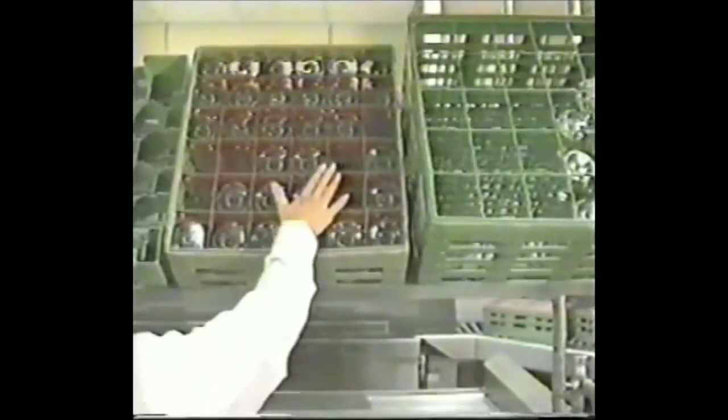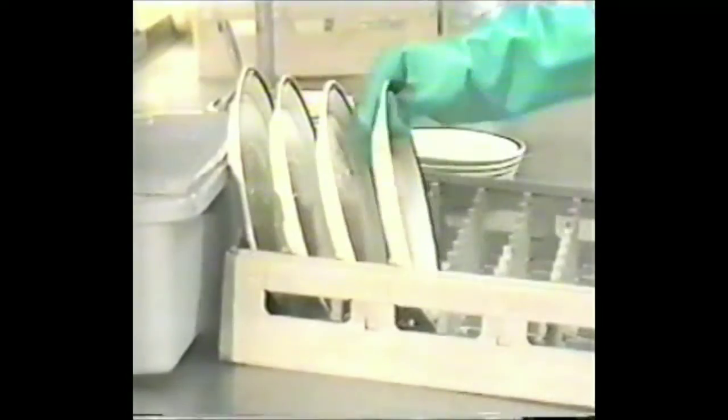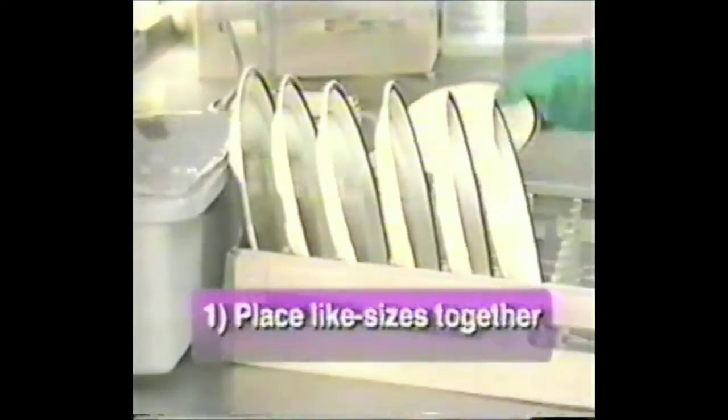Racking the various types of ware is very important for effective washing. It is important that all surfaces be exposed to the wash and rinse spray pattern inside of the dish machine. Glass and dishware will be properly cleaned and sanitized if you place like sizes together, do not stack or overlap, rack dishes uniformly, and rack glasses with drinking end down. Flatware and silverware require special racking and processing procedures and will be covered later in this video.